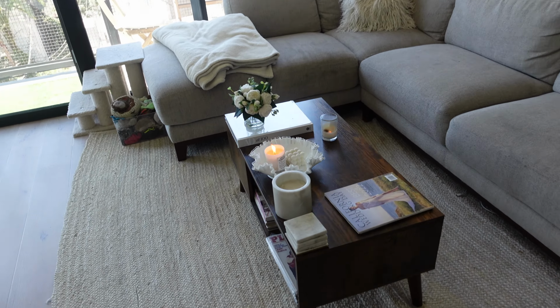This bowl is from Etsy. And then I got the Architectural Digest book from Amazon. The flowers are from Etsy. The couch is from Living Spaces. That blanket, my dog is literally underneath it. And then these stairs are from Chewy. That little clear acrylic bin is from Amazon. And the carpet is from Wayfair.